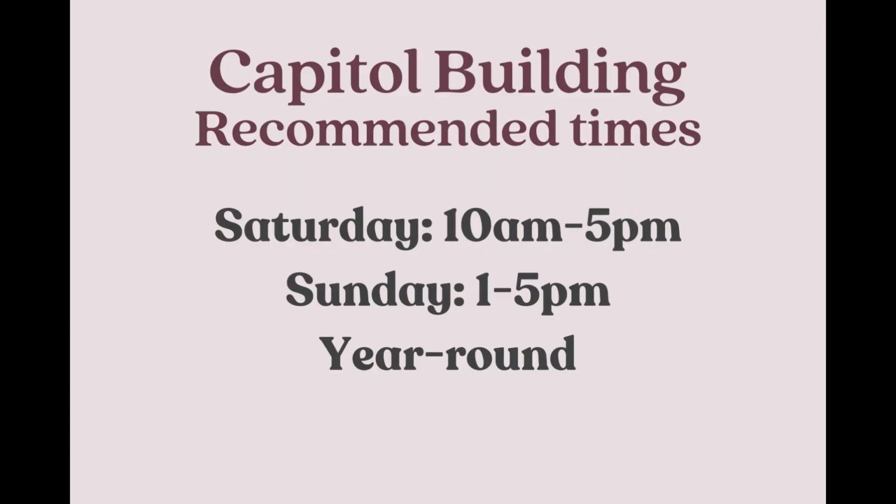My recommended times to go to the Capitol building, again, if you want to have that flexibility to move inside or outside, and assuming you've gotten this pre-approval, would be Saturday or Sunday. This is one of the few that I actually recommend you going on the weekend, because people aren't working around downtown as much on the weekend, so you're not going to run into as much traffic. Weekends from 10 to 5 on Saturday and 1 to 5 on Sunday are the days that the Capitol itself is actually open inside, and you can use that as well.